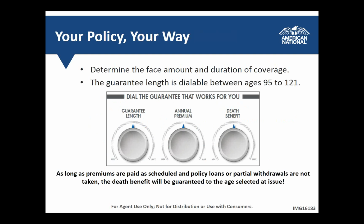This right here is a pretty important benefit of this product, and I touched on it briefly a little bit ago. The client does get to dial in how long they want that death benefit to run, and the minimum age is 95, the max is 121. So anytime within that 95 to 121 range, the customer can say, I want a death benefit to last to 100, and this is the premium you'll pay, and as long as they pay those premiums, they will have a guaranteed death benefit for that period of time.